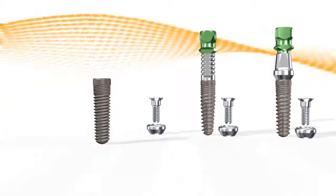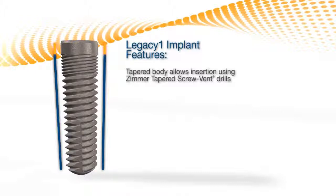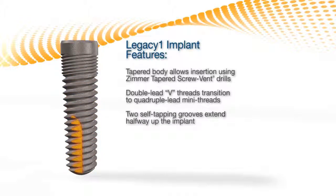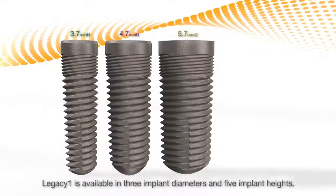The Legacy 1 implant features a tapered body and allows insertion using Zimmer Tapered Screw-Vent drills. Double lead V-threads transition to quadruple lead mini-threads, and 2 self-tapping grooves extend halfway up the implant. The SBM blasted surface extends to the top of the implant, and HA coated is also available. Legacy 1 is available in 3 implant diameters and 5 implant lengths.